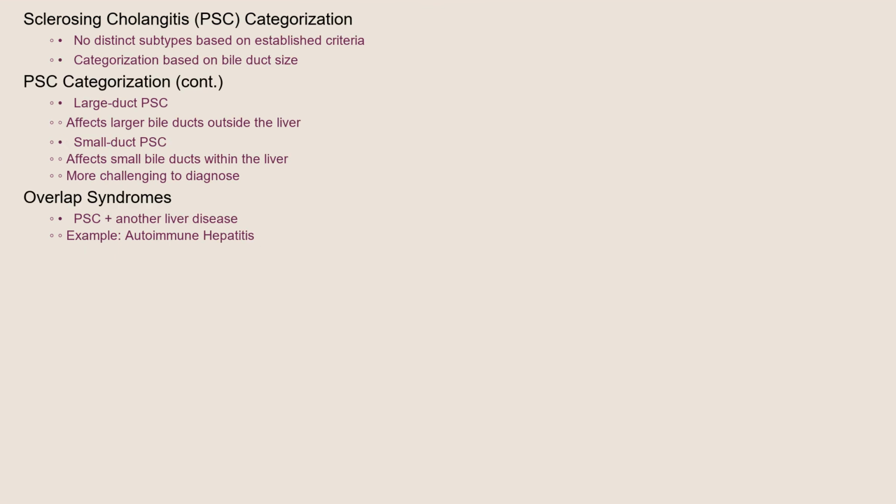A liver biopsy may be performed to assess the severity of liver damage and rule out other liver diseases. While there aren't distinct subtypes of sclerosing cholangitis based on established criteria, it's sometimes categorized based on the size of the bile ducts affected. Large duct PSC involves inflammation and scarring primarily in the larger bile ducts outside the liver. Small duct PSC, on the other hand, affects only the small bile ducts within the liver, which can be more challenging to diagnose with standard imaging techniques. There is also something called overlap syndromes, where a patient has PSC and another liver disease like autoimmune hepatitis.